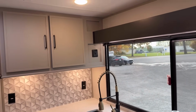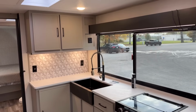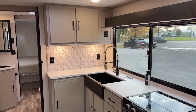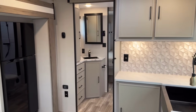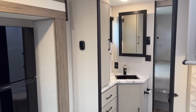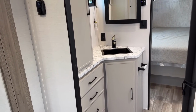I tell you what, in the evening hours, that could almost be like a nighttime navigation guide light, especially because in its current configuration, this has no dinette that could fold into a sleeper. By default, this has a theater seat, I think. Again, I'm pretty sure a hide-a-bed's available. If you do want some guest capability, that could be a handy little thing.